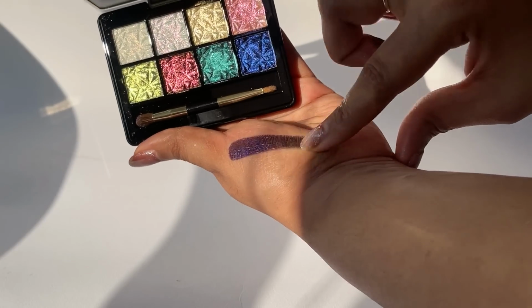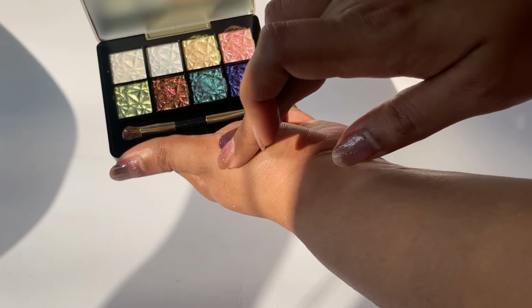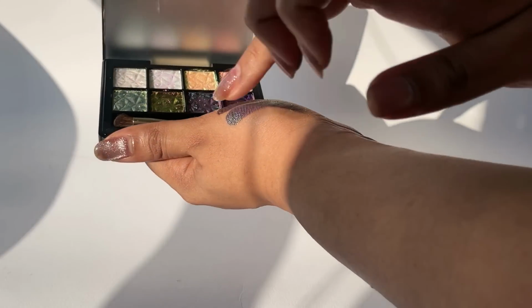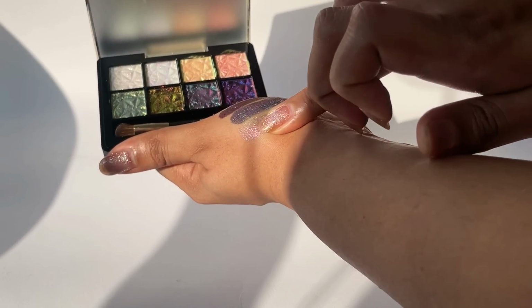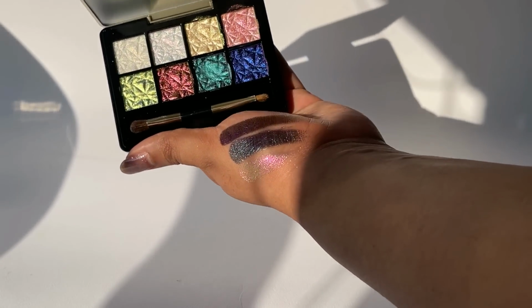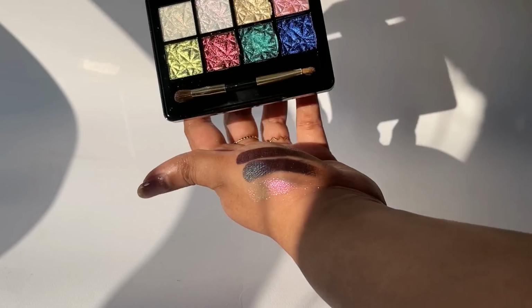It's got those chrome colors. It's got some nice, beautiful shift out here. You don't need any other duochrome eyeshadows because it's rich. It's got that right shimmer. It's a beautiful party must-have. It's worth the penny is what I'm trying to tell you.